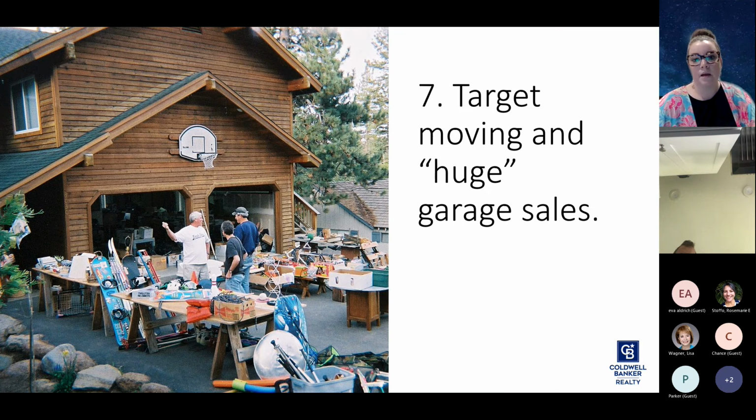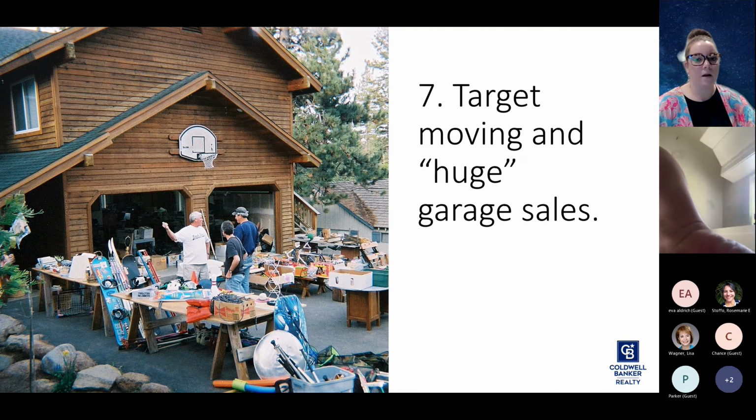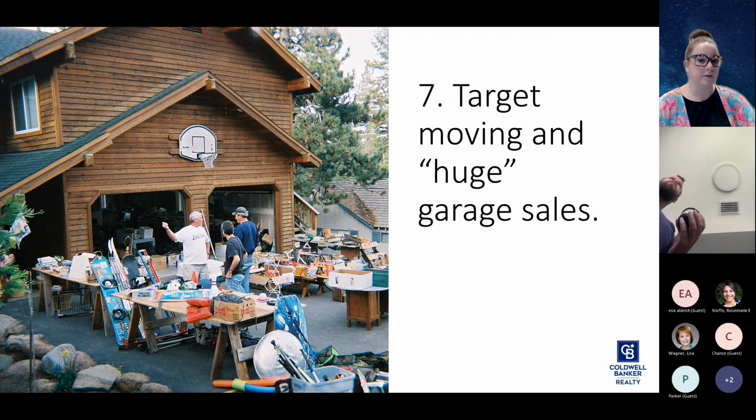Again, military families, going around the neighborhoods that maybe military families live in, and asking them how long they're staying for, if they need to move in the next couple of years, because 9 times out of 10 they're about to move.